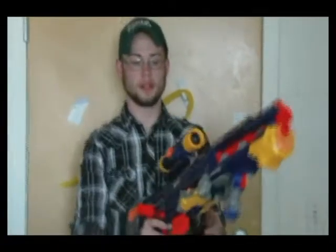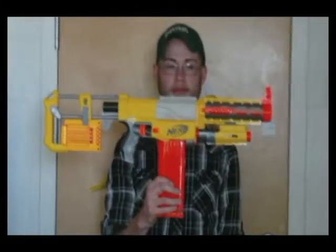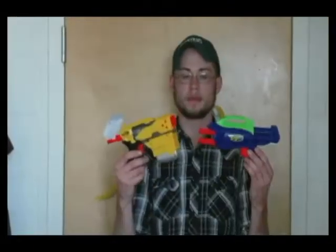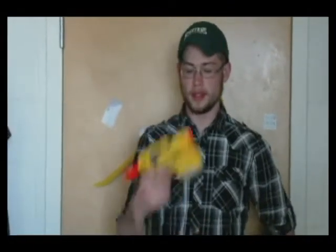Bolt action, holds 6 clips, shoots. This is a Recon. It's the older version of the Retaliator. This is a Spectre. There are handguns, rifles, rocket launchers, crossbows, bows and arrows, and shotgun-styled Nerf guns. This is an Element pistol. A lot like the Nightfinder, has a weaker spring though, doesn't really shoot that well.